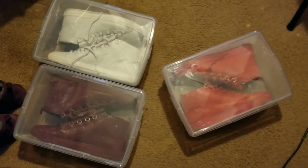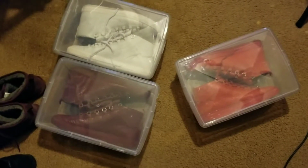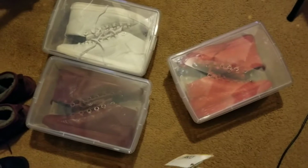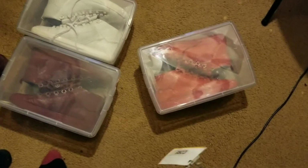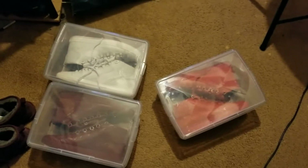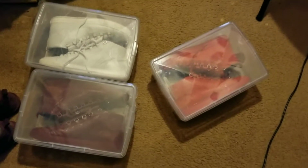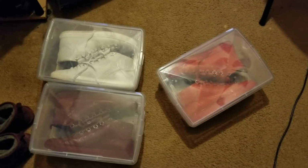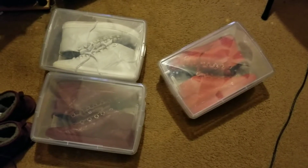I bought these 3 pairs of Balenciagas for an absolute steal at a thrift store for $100 each. And usually these sell in the condition that they're in for anywhere between like $180 to $240 each. So that's a good profit. These are probably going to take a little while longer to sell, but such is life. I have about $60 left over, so I'm going to see what else I can find to buy.